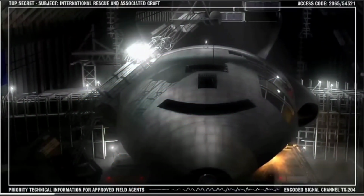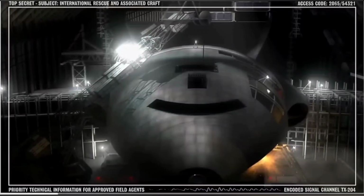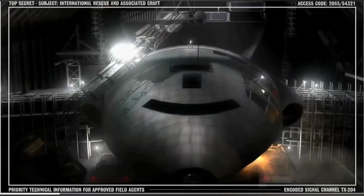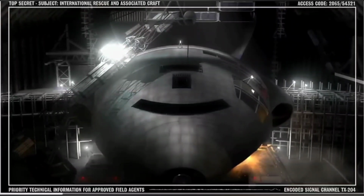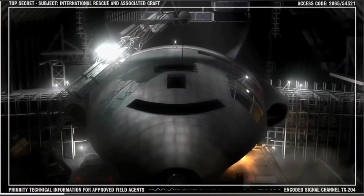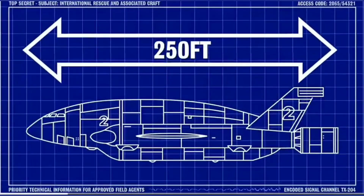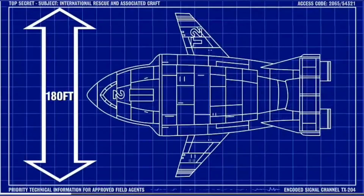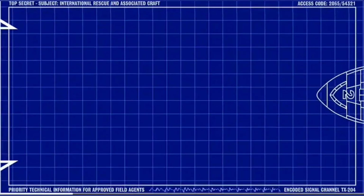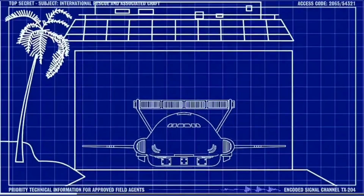Thunderbird 2 was adapted from a top-secret Tracy aerospace project codenamed Behemoth. Although our modifications to the craft have made it superior to the prototype in every way. Thunderbird 2 is 250 feet long and has an impressive wingspan of 180 feet. The gigantic craft is stored behind an artificial rock face under the cliff house at the end of the Tracy Island runway.